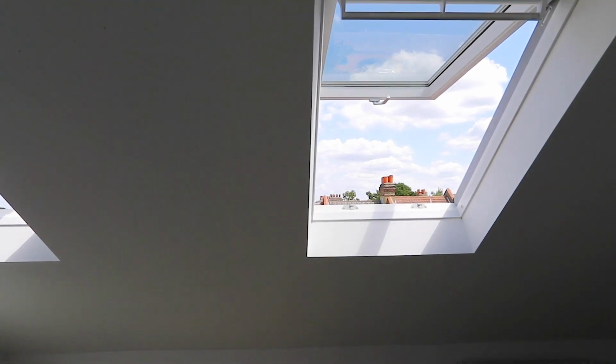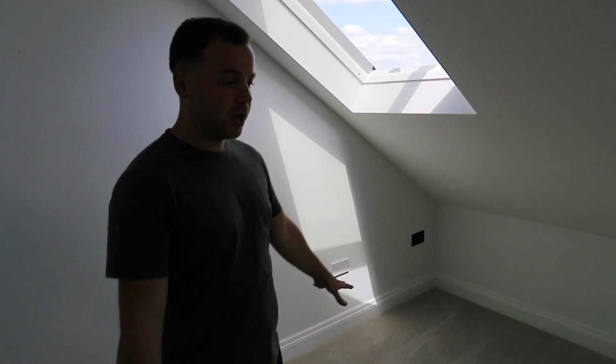But again, same feel throughout. You've got this lovely cream light type carpet, traditional skirting and architraves, fireproof doors up here to make sure we meet building regulations for the loft conversion. But overall, very happy with this room. I think it's a nice little space for someone. This section here potentially could have a little desk there with a chair underneath for someone to study. And I'll take you on into the bathroom upstairs, which Louis can give you a little look around there as well.